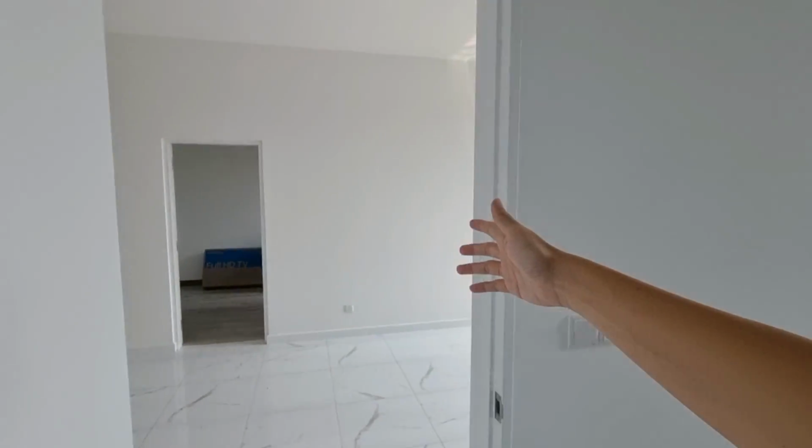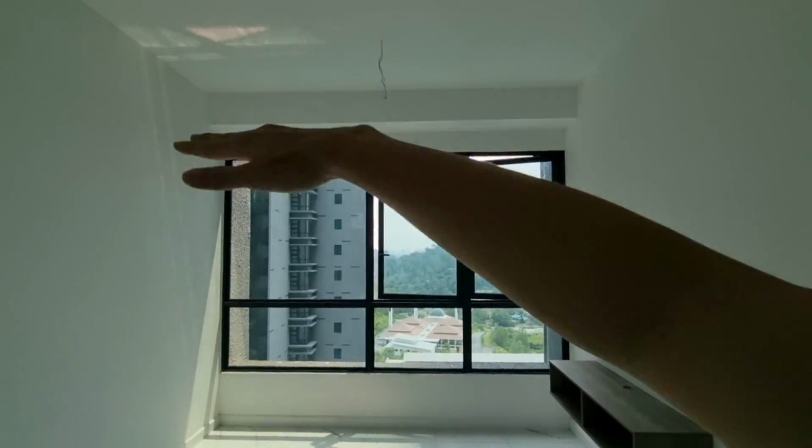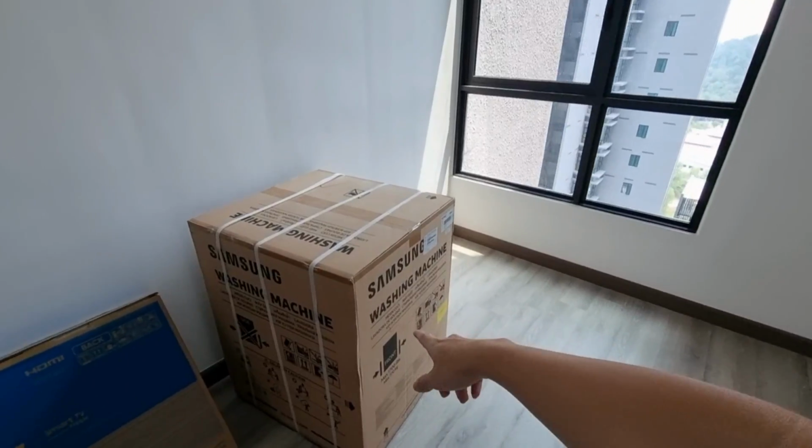Then come over to this side, same thing. Living room also full, maximum length. So it comes with a lot of natural lighting. And then they give you a TV, Samsung washing machine. I think this is front load.